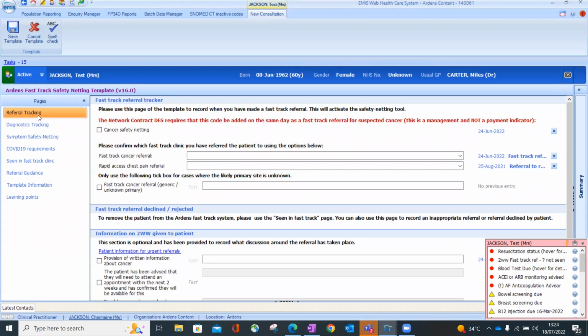If we start with the referral tracking, at the very top here is the tick box to say that you have done cancer safety netting for that patient. And we've highlighted that in red because that is a network contract DES requirement. So we're reminding you that you need to complete this information to meet that requirement.